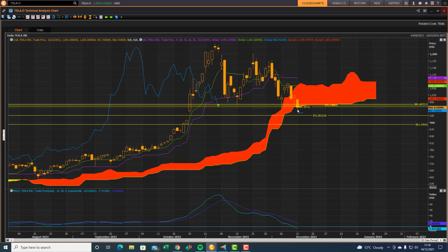If support comes in at this level and it manages to rebound from this level, then the upside resistance targets would be the top end of the cloud. Yeah, we can see the front end of the cloud here, that level 1080, and then the other level is this level here. So that is the key upside resistance targets then if we get this cloud chart rebound.